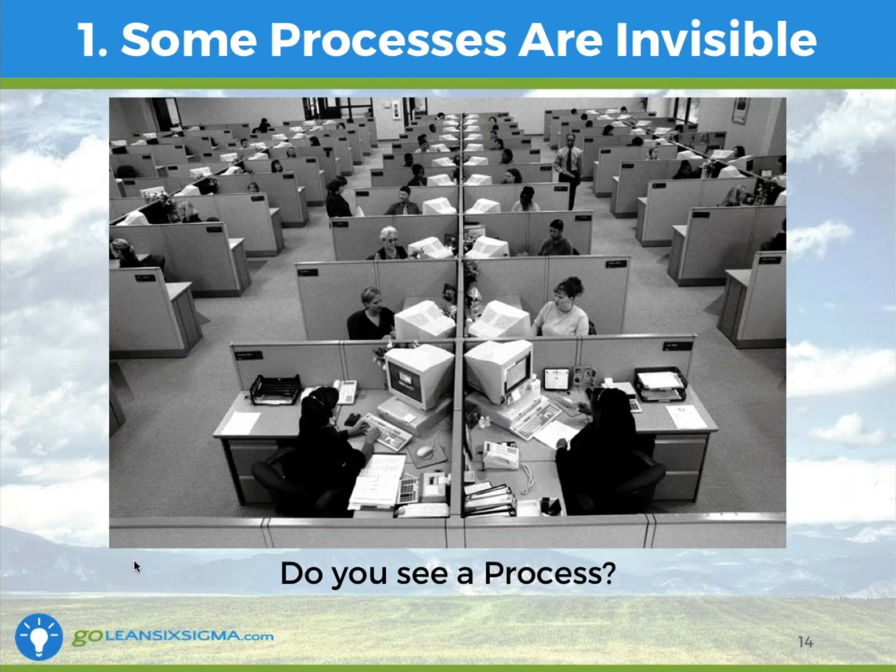If you walk onto a plant floor, you actually see the process right in front of you. You see the products being made. You see where the scrap is piling up or where there might be a defect or where a machine is stopped and it's broken and it's being fixed. Those are all very visible. In non-manufacturing, you can't see the process. How do you know when something's not working?